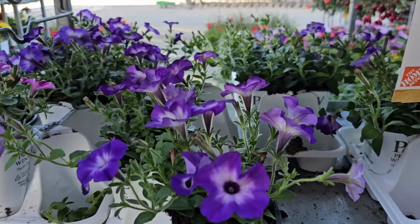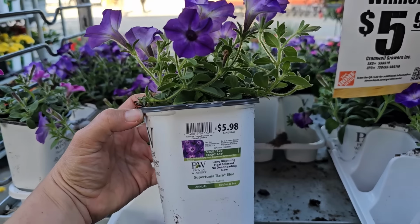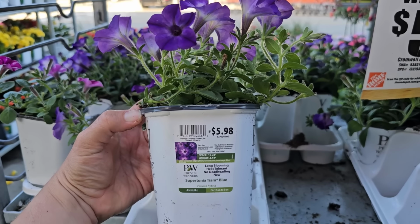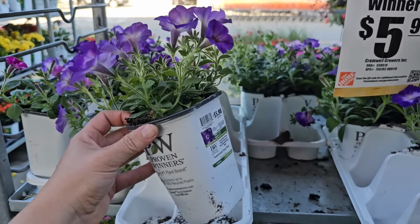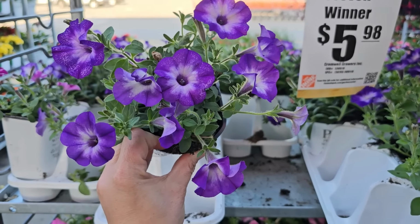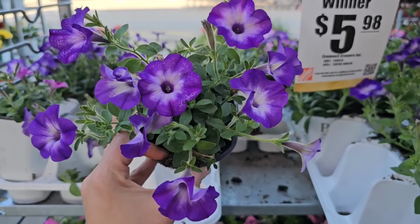Well, there is a new one in town. This is the Tiara Blue, Supertunia Tiara Blue. It gets to be, let's see, 4 to 12 inches in height, needs 12 to 24 inch spacing, and it is a trailing petunia. These are the quart sizes for $5.98, and it has a gorgeous white eye with some speckling. It is a really pretty and eye-catching petunia.